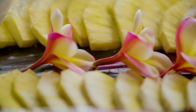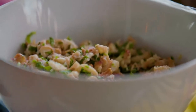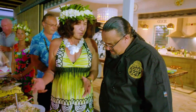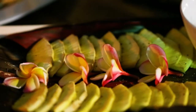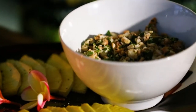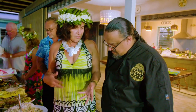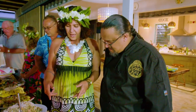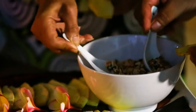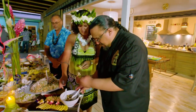Wow, this looks amazing. What is it? It's octopus. Okay. And usually in the Cook Islands we cook octopus with a lot of coconut cream. But this is a totally different dish in that it has absolutely no coconut cream in it, and it has been marinated in olive oil after being cooked overnight. Caught locally. Okay.